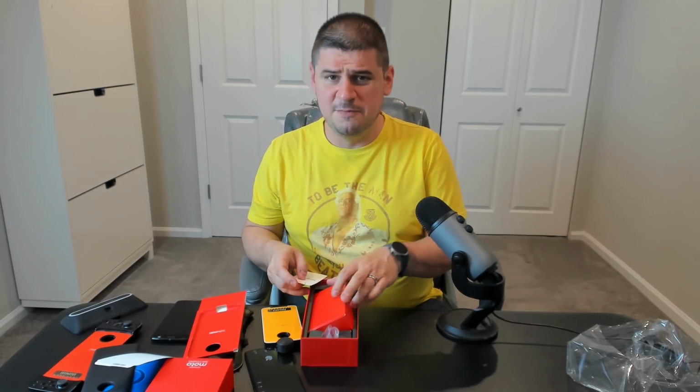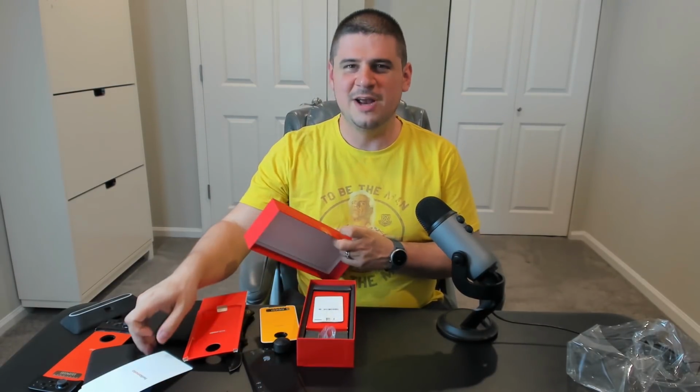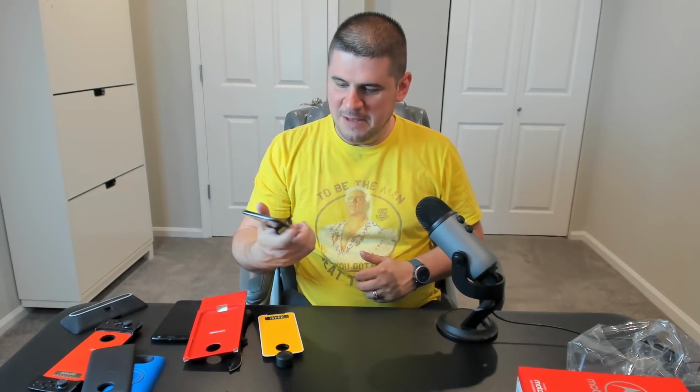I believe previous versions of the Moto Z used to be a flagship, and now that we've moved to Snapdragon 675, I feel like this is more like the Moto Z4 Play, but it's not that. It's the Moto Z4. So, I mean, it is what it is.